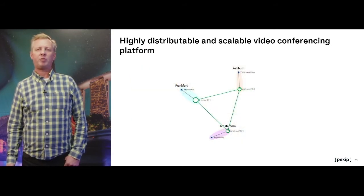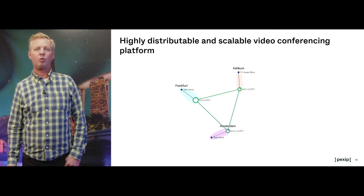Here is a very scaled down illustration of the conference of the previous page. So here there are just 3 participants, one in Frankfurt, one in Ashburn, and one in Amsterdam. These conference nodes all talk together, making sure that they distribute the necessary video streams between them, and the devices are connecting to the closest conference node to achieve as low latency as possible.